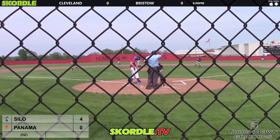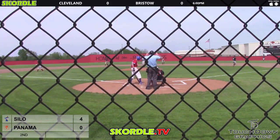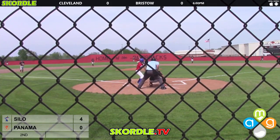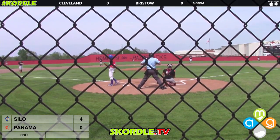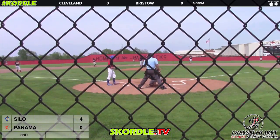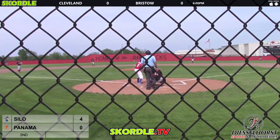Warm-up toss is done here in the second, and Xander Marshall starts things. And Silo looking to tack on to their 4-0 lead. See Xander hitting, he's really upped his average up to .393. And he takes the ball low all the way to the backstop right here in front of us.